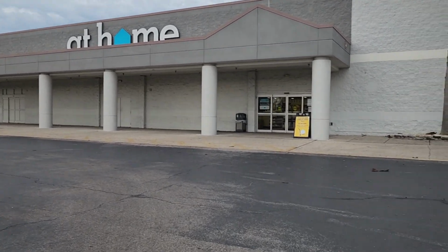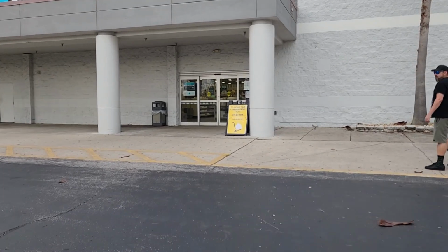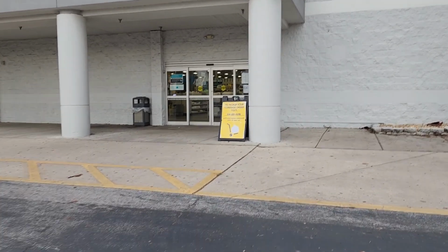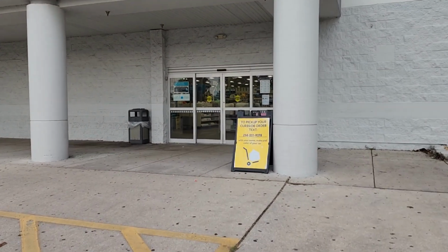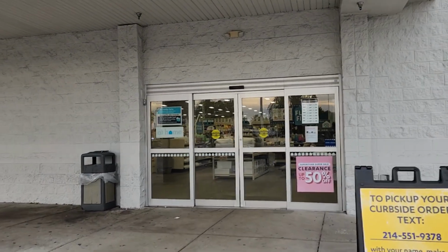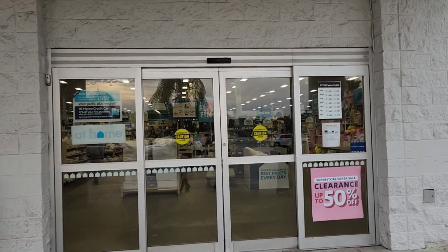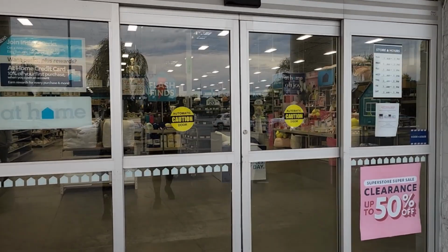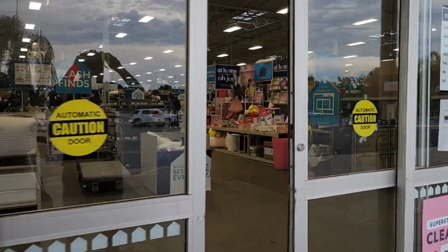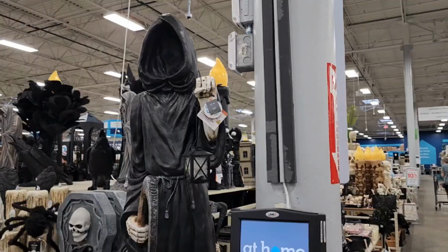First stop, again, brings us to At Home. We've got a couple of places that we're going to stop at, and hopefully we find some Halloween goodness. I will be playing some music over as we're panning through the stuff inside, to avoid copyrights, and I can see Halloween. Come on, let's go. And there's some air conditioning.